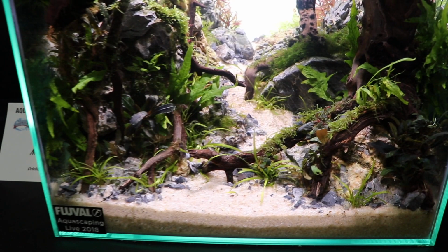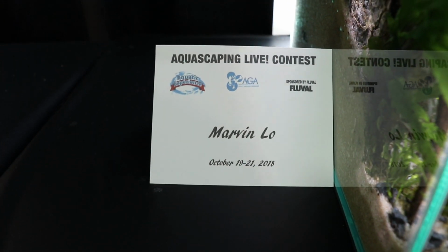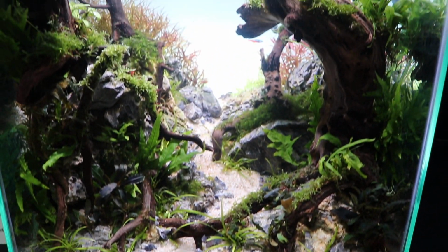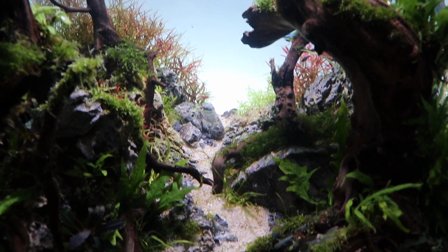This was another one that I really enjoyed. Again, I guess I tend to like these tanks that have a pathway kind of in the center that looks like you'd be walking through a tropical rainforest. And again, this was something I really did enjoy.